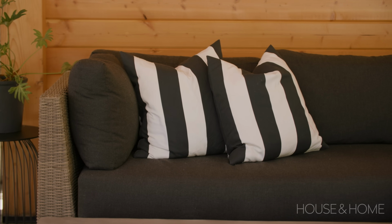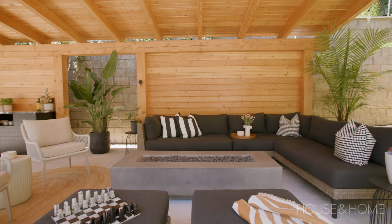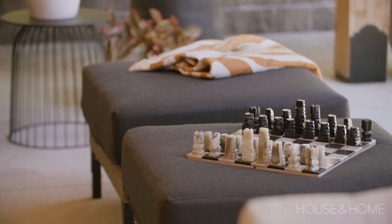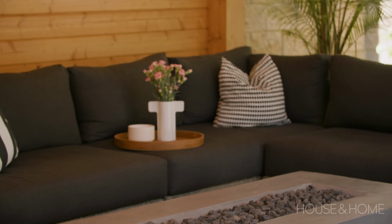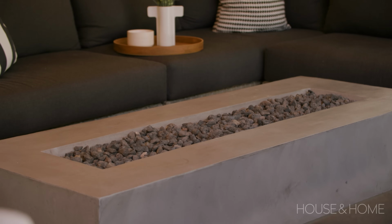It's a big space, so we needed to find things that were big scale, so they didn't look like little toy furniture out here, and bring some of the wood tones in as well. And I love that I finally found a place for the marble chessboard. We have this beautiful fire table from Napoleon, which is amazing. Like, we have done s'mores on there. S'more party. Keep this warm on the colder nights.